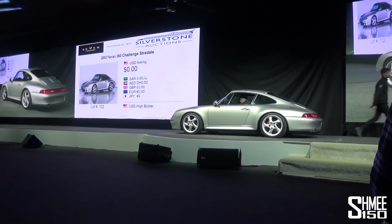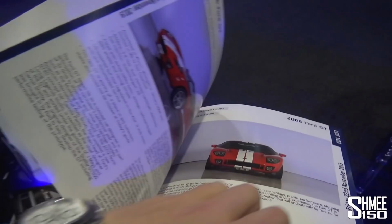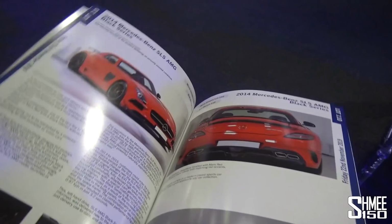We just had the sale then of the 993 Carrera 4S, lot 101. But let me quickly show you the cars of interest to me. We'll go past the Challenge Stradale. This is one, 2006 Ford GT. Soft spot for those, of course. Next, a couple of pages further through. It wasn't going to be the Diablo GT, as lovely a car as it is, or the P1, or the 550, it was going to be one of those. SLS AMG Black Series. No secret about that.